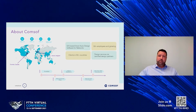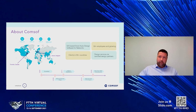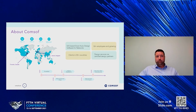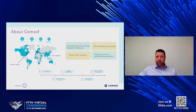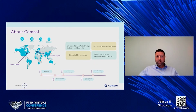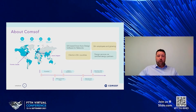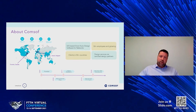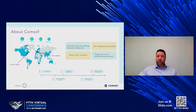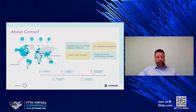We are a software company, really focused. Our core competence is in software development, but also in the delivery of the software to our clients and supporting them throughout its use to make sure they're successful in their FTTH planning and design. As well, we have some certified design partners who are well trained on using Comsof and able to provide design services. You will see Yungo being one of those partners.